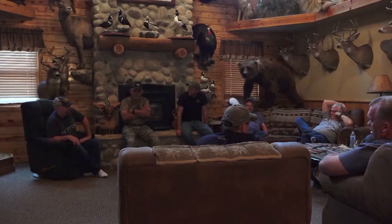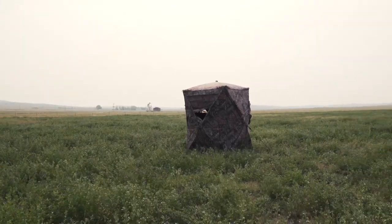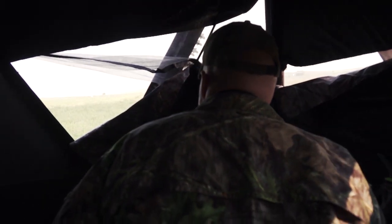Whitetails, mule deer, antelope, elk, mountain lions, turkeys. It's a menagerie of wildlife, but the whitetails are what bring us back here year after year because it's one of those early season bow hunts. There's not too many of them. September 1st, set your clock by it. September 1st every year, Northeast Wyoming is the place to be.